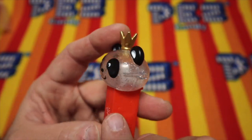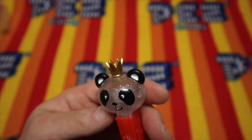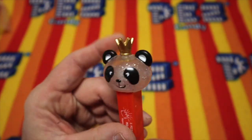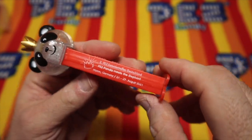Sparkly crystal head. With a chrome. Snappy. Pez Panda meets the elephant.